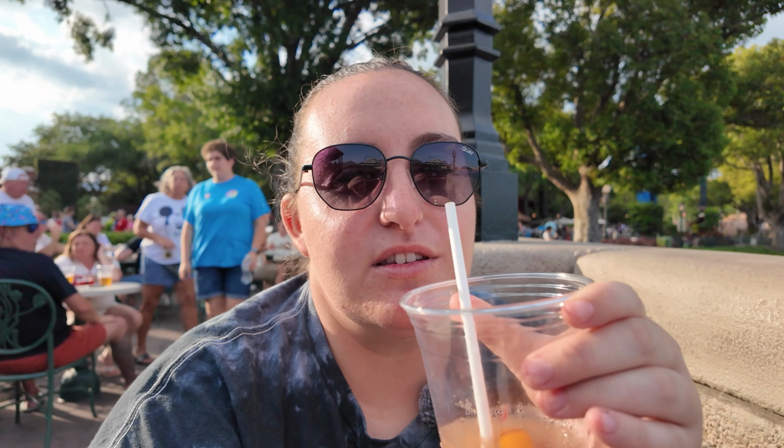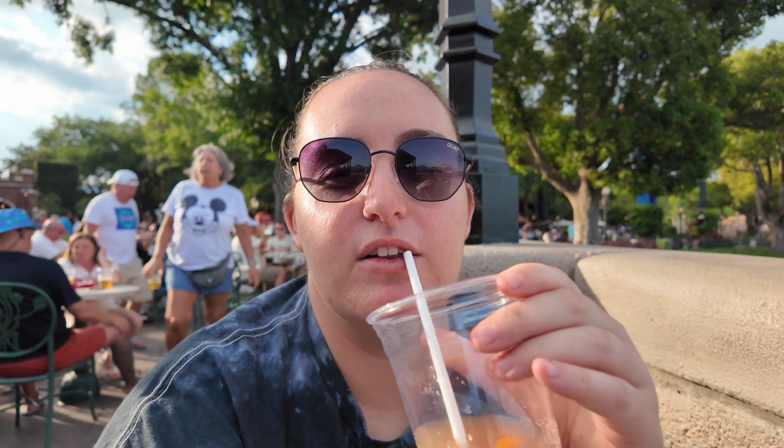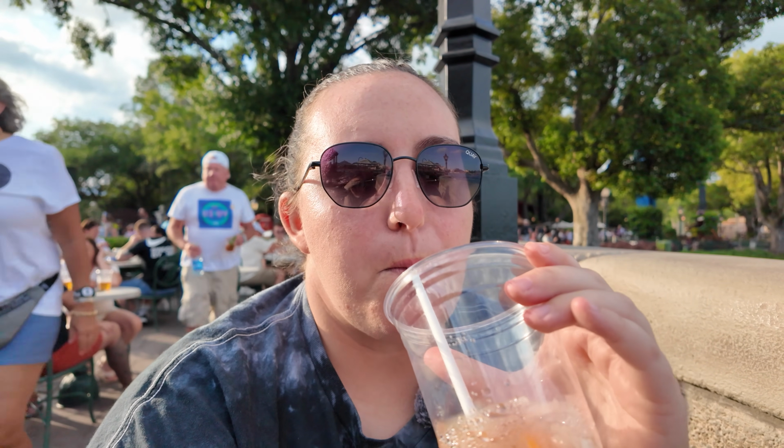Wash it down with, what is this called? English rose. With an English rose. With an orange juice. As it melted, it literally just tastes like orange juice.